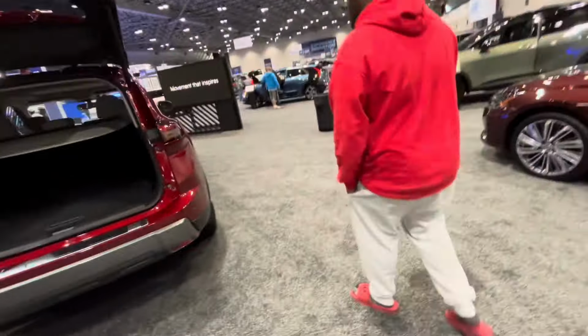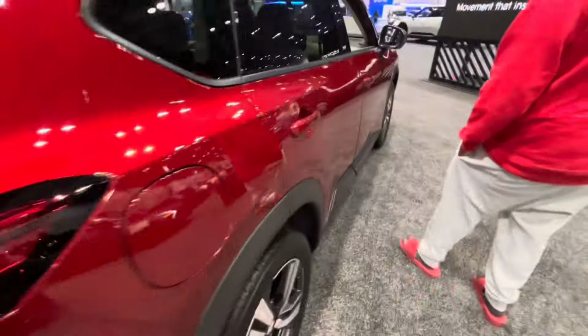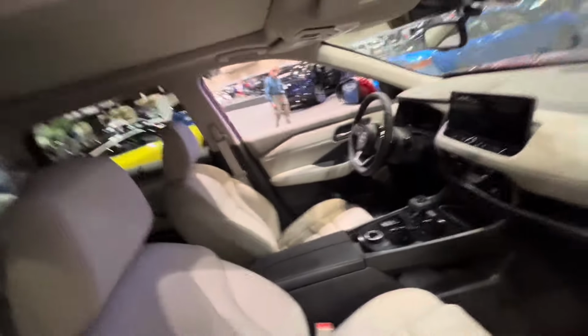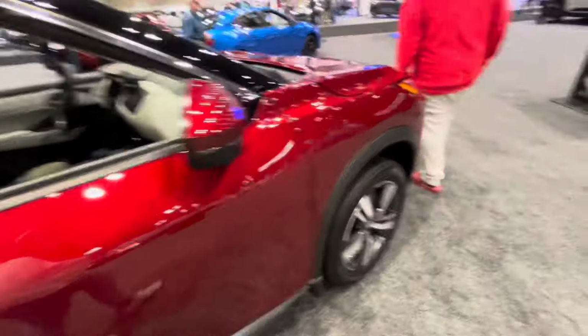He wants me to get a Rogue too. Now, the Rogue isn't bad. I don't know what I want, guys. I really don't. That's why I don't have an SUV right now. I don't know what I want. Nothing has wowed me yet.